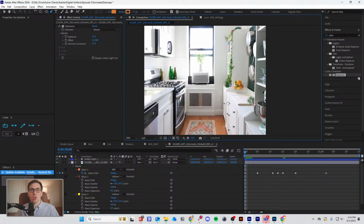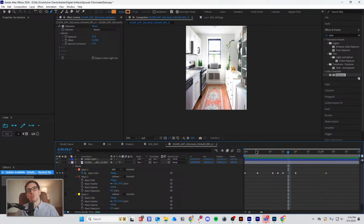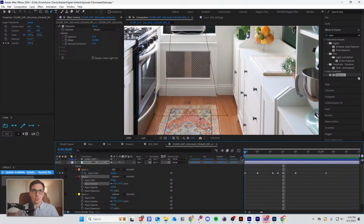But now look, when we play it through, it looks a little bit more realistic, as if there was some sort of thing. You could also animate this mask to move along with it in the same way that the shadow would move with it. But we are just about at time. I want to animate that really quick though. Playing with fire.